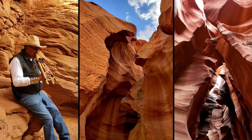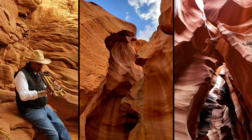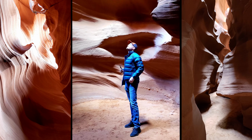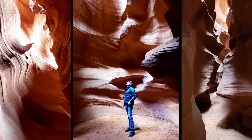While you should expect to see a lot of crowds, the guides will move people along fairly efficiently and share some information along the way about the Native American culture in the region. Note that you'll have a chance to stop periodically to take pictures on the way in, but not on the way back, so make it count.